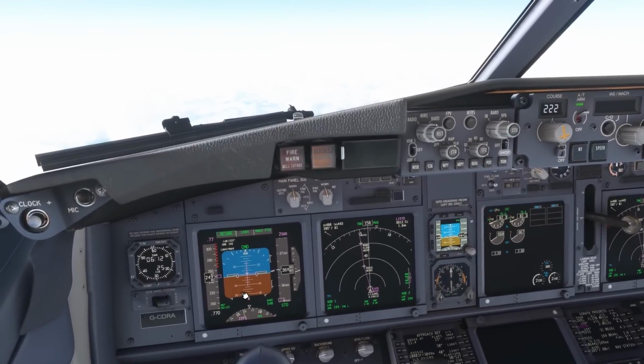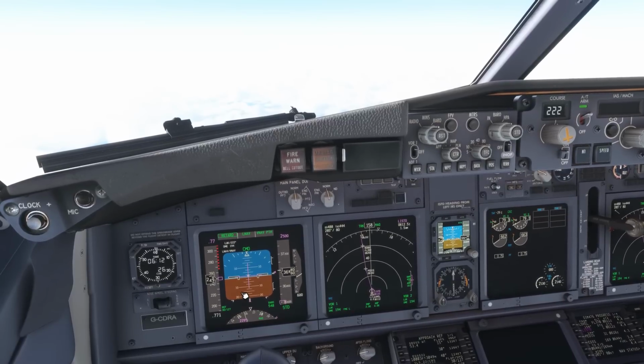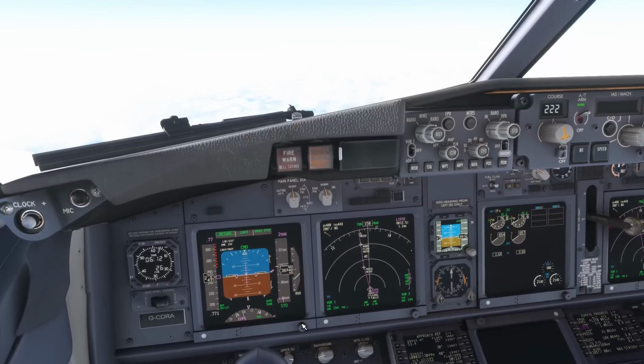So we have retard, LNAV and VNAV path. You can see we are commencing the descent.